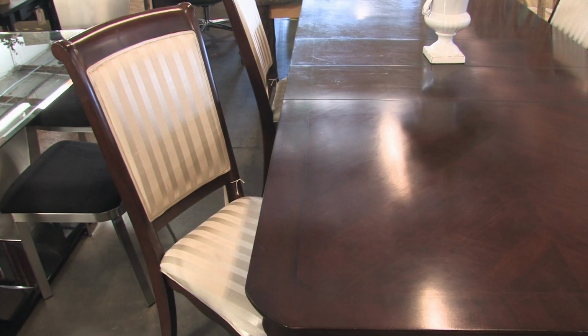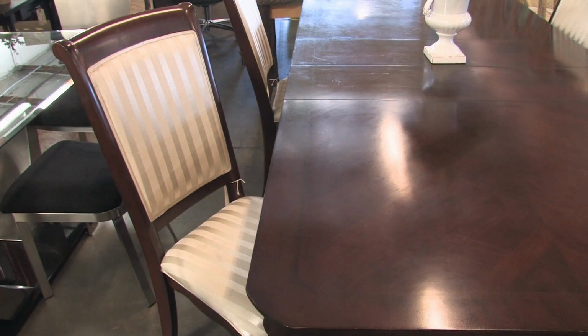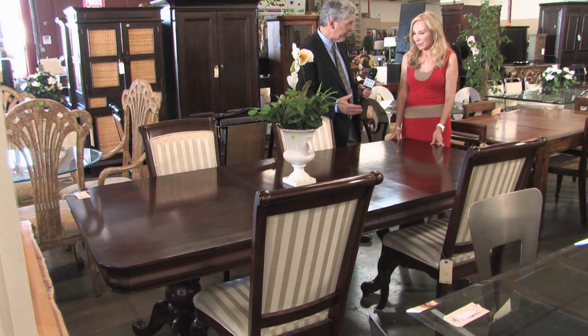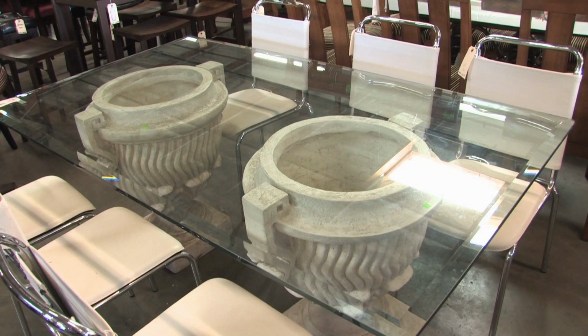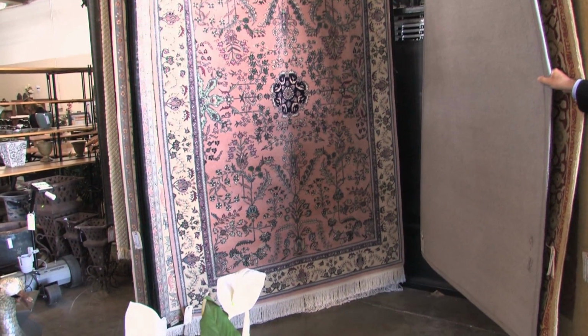And dining tables, too. This dining table is solid wood. It's got two leaves in it. It has four chairs that go with it, and we're selling it for $599 complete. The whole thing. Table and four chairs for $599. It's a beautiful table. This glass table with the centerpieces is only $299, and you'll find handmade oriental rugs.